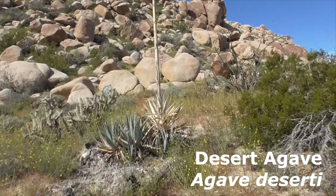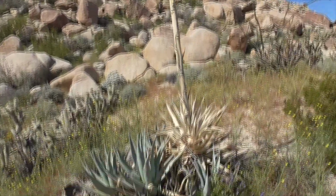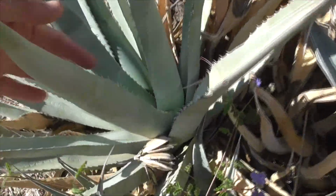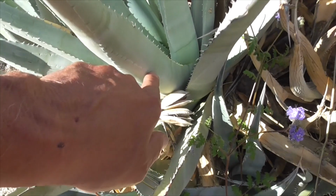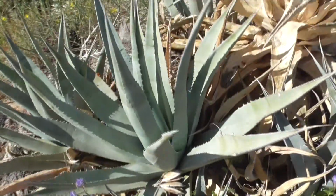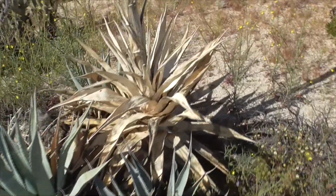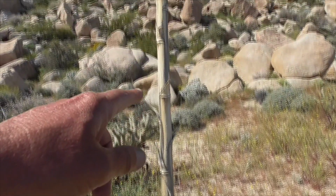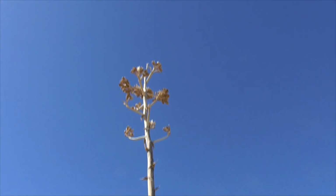Here's our desert agave, Agave deserti. This guy's flowered. Look at this. He's got these super sharp, spiny, broad leaves. Little spine, little pattern coming up the middle here. That's how you know this guy's a desert agave. They only bloom once in their lifetime, so this guy bloomed. It's on a big flower stalk. You got flowers and seeds up here.